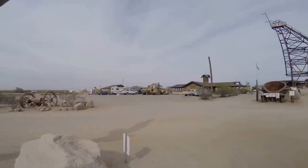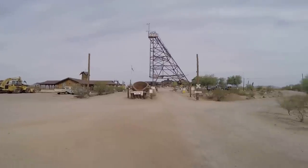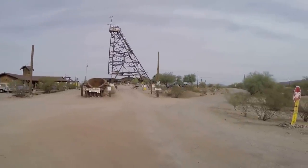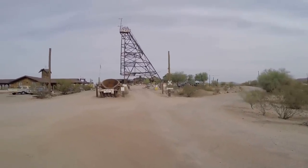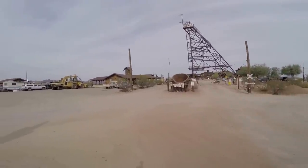They got a little campground in here. Looks like this is really gonna be fun to go through. We're about a mile from Lost Dutchman State Park also. So that's a campground out there if you wanna stay.